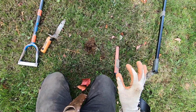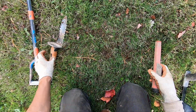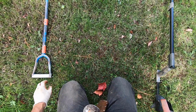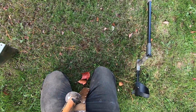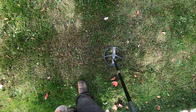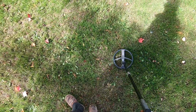Spanked it out, that little stuff, man. I cannot believe that that big coil just hit that little teeny thing right there. That's crazy, man. There's got to be more in there. There's just no way. I can't believe that this big coil just hit that little teeny piece right there. That was crazy.